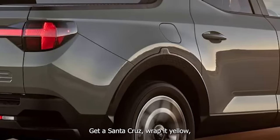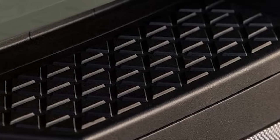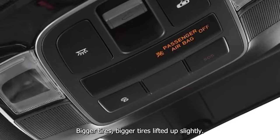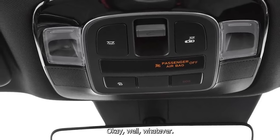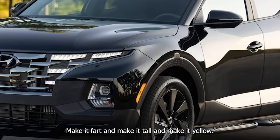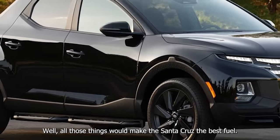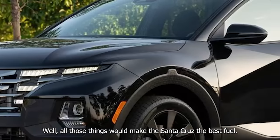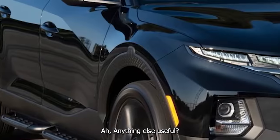Get a Santa Cruz, wrap it yellow, put an engine and trans tune on it, put a downpipe on it. Bigger tires, lift it up slightly, and I say downpipe and dump. Okay, well, whatever. Make it fart and make it tall and make it yellow. That's what I would do. All right. Well, all those things would make the Santa Cruz the best fuel. That's right. Anything else useful?